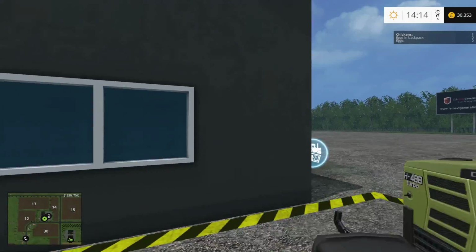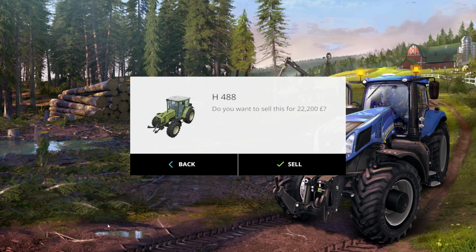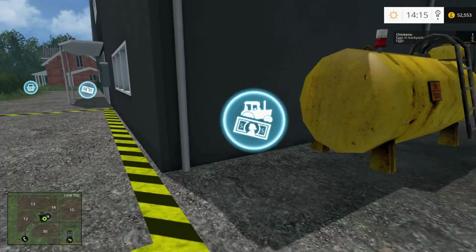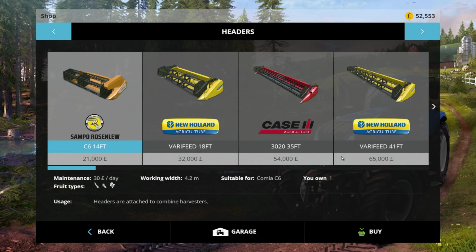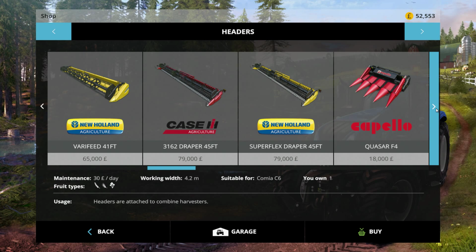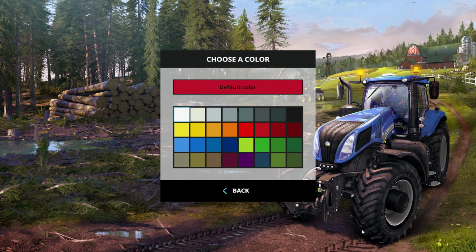Okay. Lever running. She's got full tank of gas, relatively clean. 22,200. Take it. Brilliant. So that takes us up to 52 grand. So, get the header to begin with. We're going to need that. 45 is what we needed, so we've just got enough. So we'll buy that.